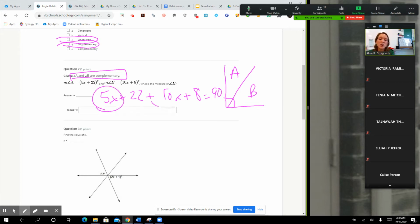If you're not sure how to combine like terms, I know you guys were out a lot of Algebra 1, right? Because of COVID. So if we're not sure how to combine like terms, let's talk about that. But you got to talk to me. You got to ask questions. You got to tell me, I don't understand what you're doing.